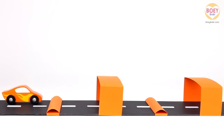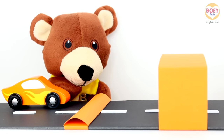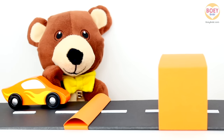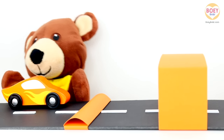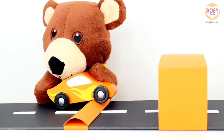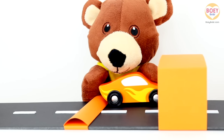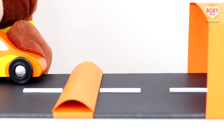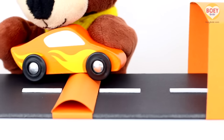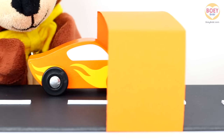This one is a little bit trickier. Are you ready, Boey, to say over the humps and under the bridges? Okay, let's do it. Brum, brum. Over. Over. Brum. Under. Brum, brum, brum, brum. Over. Brum. Under.